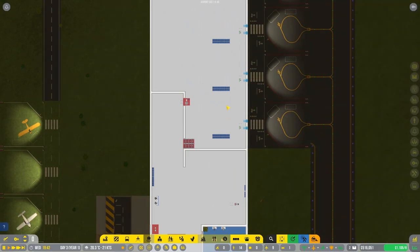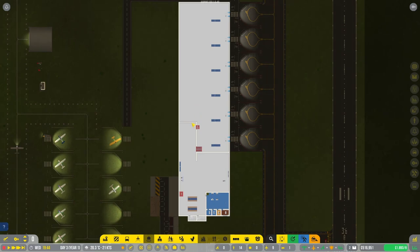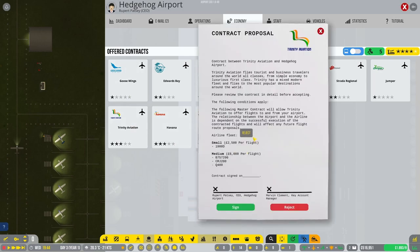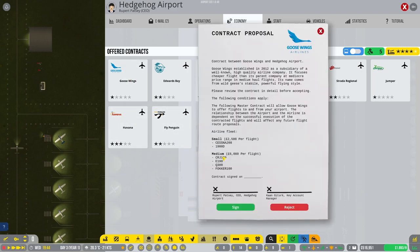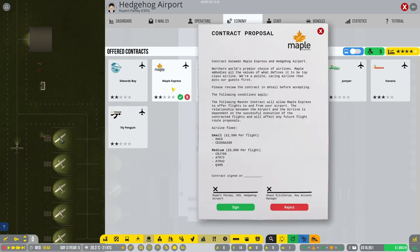Because we have 1, 2, 3, 4, 5 more stands. So I'm gonna pause this because I will assign each stand to all the new companies. Trinity Aviation, kind of like it. They only have one small. But let's get it. Trinity Aviation. Goose Wings, for sure. Couple of small aircraft. Edwards Bay. Maple Express. Couple of small, it's perfect.